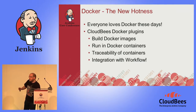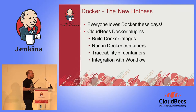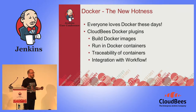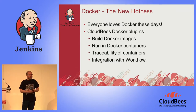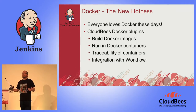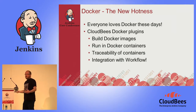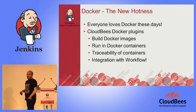I haven't used any of CloudBees Docker plugins yet, so I can't actually say whether they're any good, but I'm assuming they are. And there's a lot of really fascinating areas there. If you're using Docker, you've got to build Docker images. Automation around that that integrates more smoothly with Jenkins is going to be useful. Running your jobs in Docker containers is an area I'm really interested in.